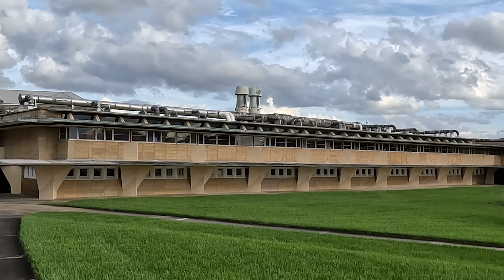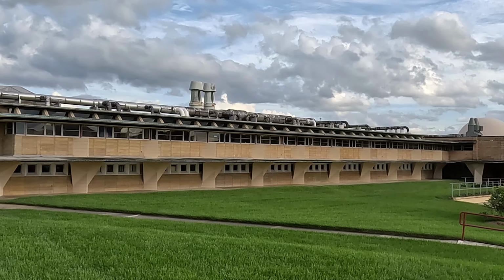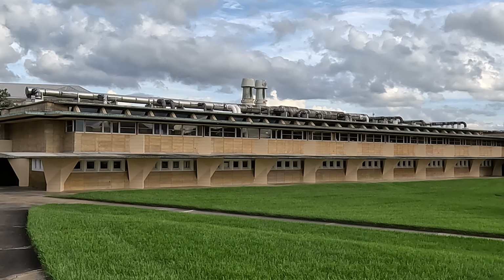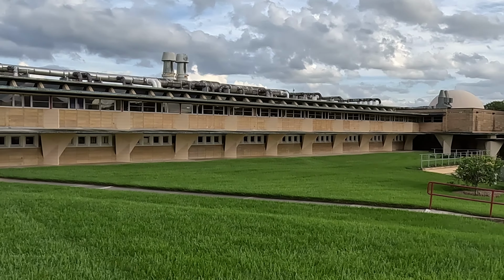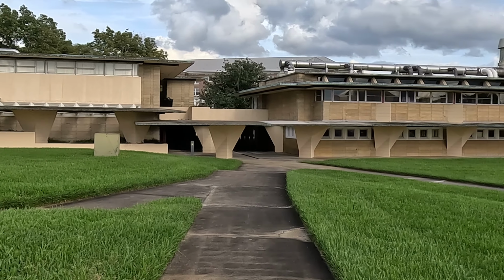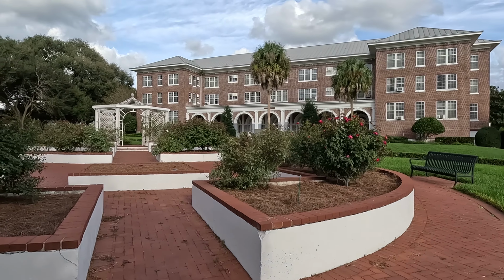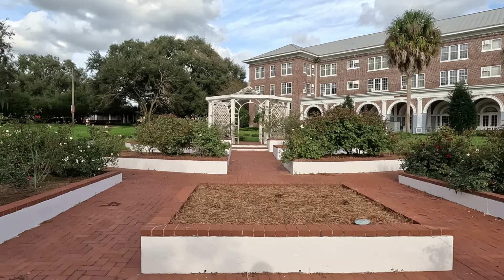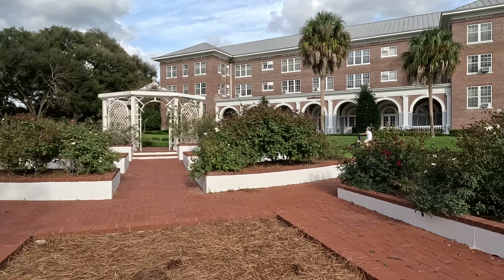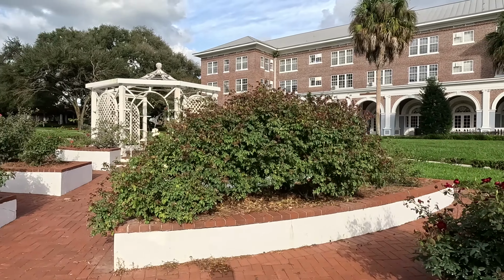Even this building with the ACs on top, even though the AC probably wasn't a Frank Lloyd Wright thing, it was cooled by just windows, they did seem to create an AC unit venting structure that kind of blends in with the architecture. Okay, we've ventured into traditional Florida university kind of layout, but it still blends in well with the overall beauty of the locale. The gazebo here.